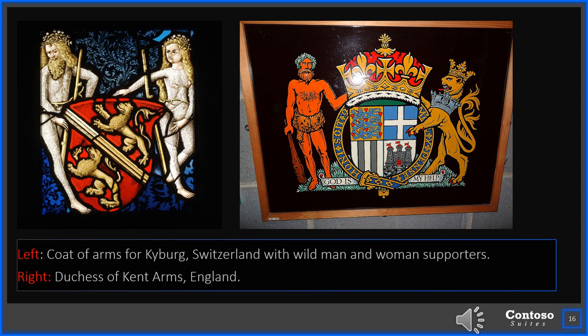Woodwose are featured within the heraldic arms of individuals across Europe. And on the left there, you can see the coat of arms for Kyburg in Switzerland with wild man and woman supporters. On the right, you can see the Duchess of Kent arms for England.